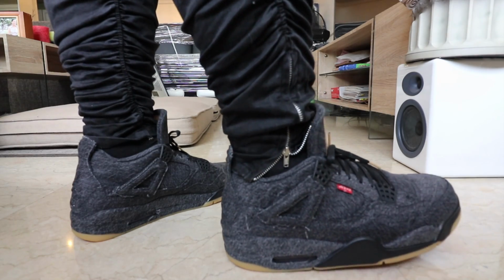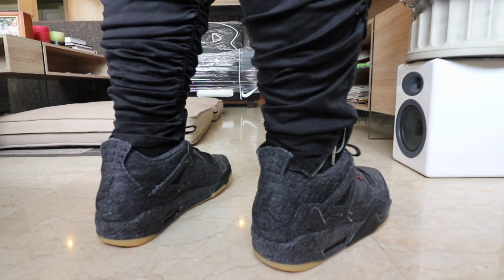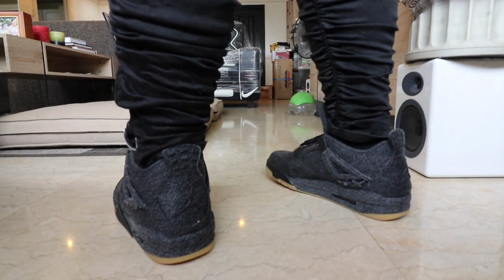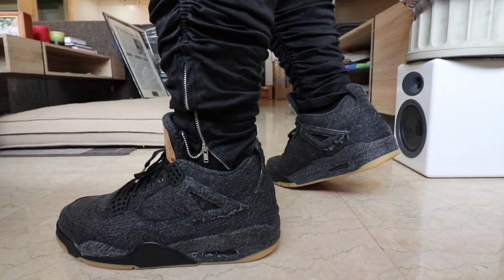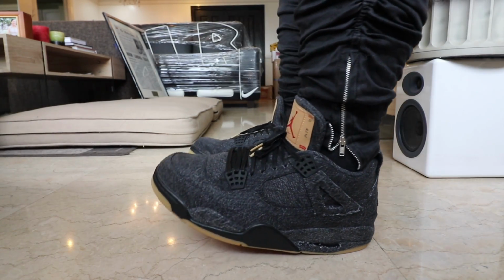Now, how is this sneaker on feet? Like what I mentioned earlier, it is not super comfortable. It is nowhere near the feeling that you get if you are wearing Boost, React, or even an Air Force One. But mainly because they put a lot of durability and a thick outsole at the bottom of the shoe, because at the end of the day, it is a basketball sneaker.